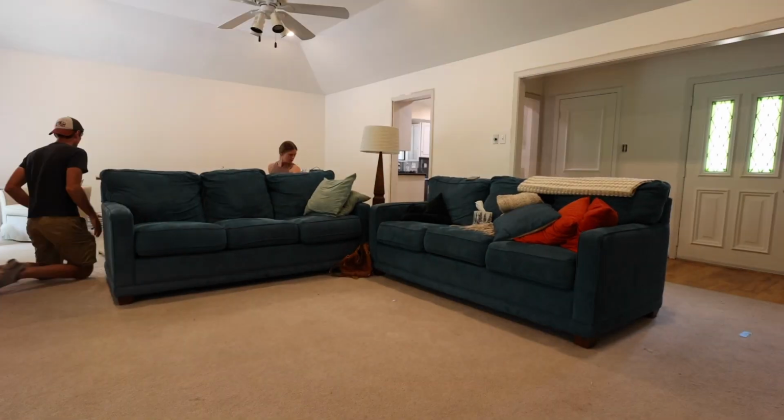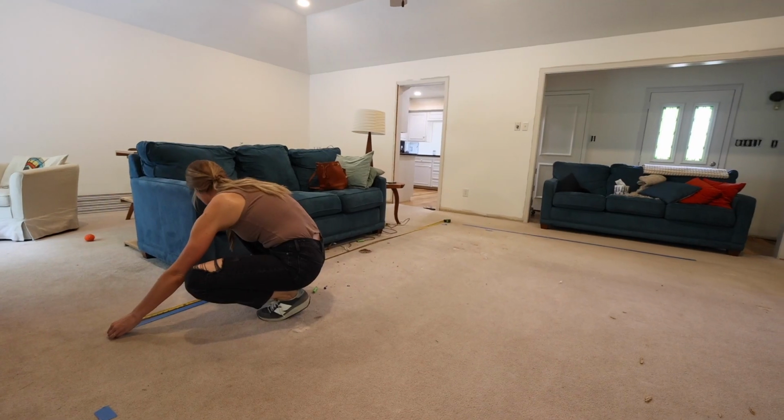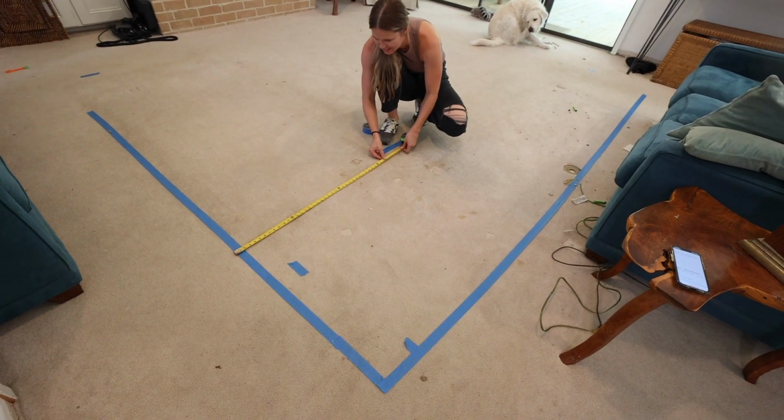When trying to figure out sizing for furniture and rugs, I have found it extremely helpful to tape out the exact dimensions of the furniture and rugs that you're looking at to give a really accurate idea of how the pieces will fit in the space.